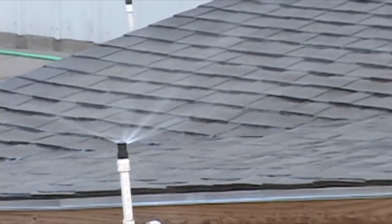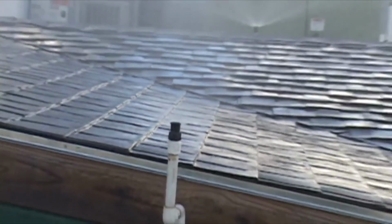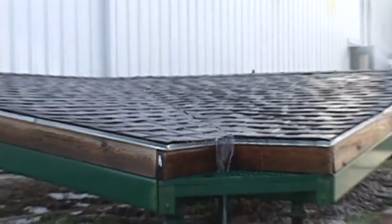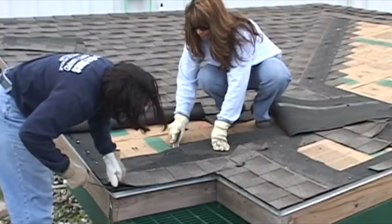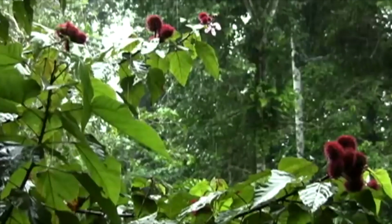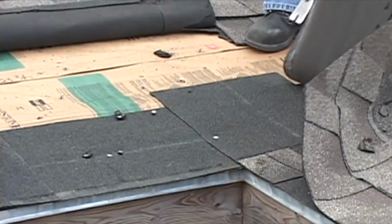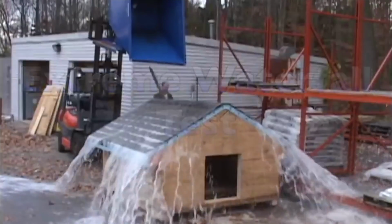Our scientists wondered just how much water punishment our Advanced Protection shingles could withstand. So they drenched our Timberline shingles with water for 72 continuous hours, the equivalent of over 10 feet of rain. Did they keep the deck dry even after being hit with more water than falls in some parts of the Amazon rainforest in a year? Incredibly, yes, with not a drop soaking through to the craft paper. But our fanatical scientists still weren't satisfied. So they dreamed up a truly extreme water test.